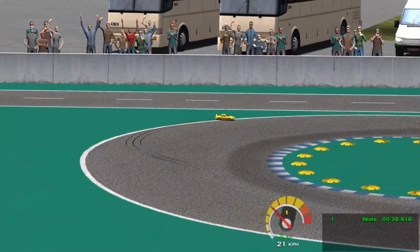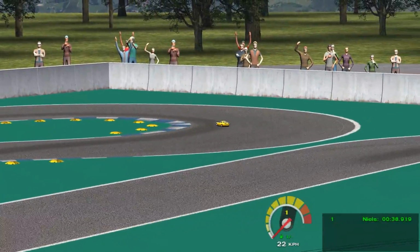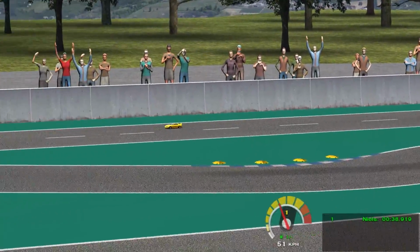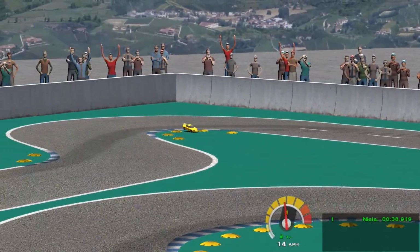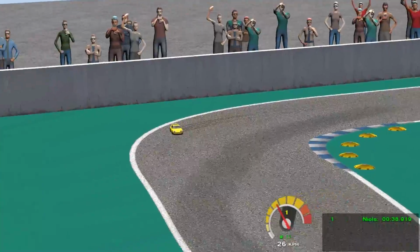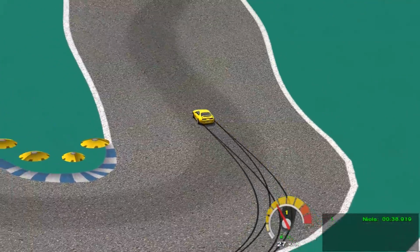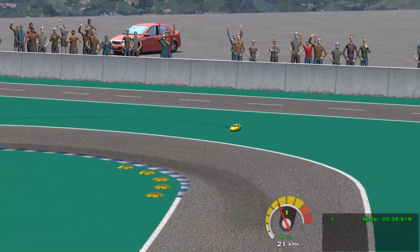And now, many hours later, it's not just an experiment to prove that you can make these cars, but they're controllable, they're a lot of fun. And now you can try them as well, so enjoy that.